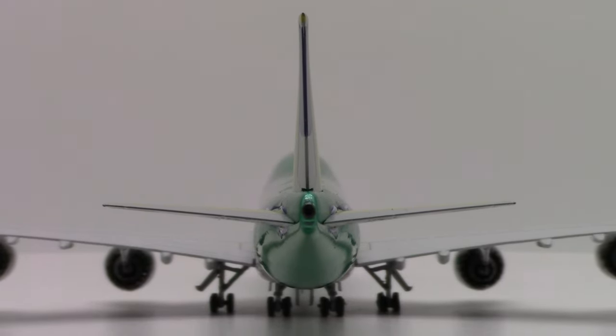However, the gear struts and the bogies do not articulate in any way. On a lot of Gemini Jets models, you'll have the bogies that will actually articulate fore to aft. NG models historically have not had that feature, but they do have rolling wheels and rubber tires, so very, very nice. And also you can see by taking a look at how the airplane's looking here, sitting on the ground, all the landing gear are of the proper lengths, and the airplane does sit straight and level on the ground, at least in the roll axis.